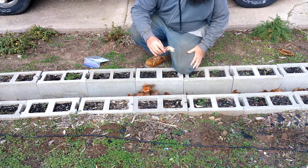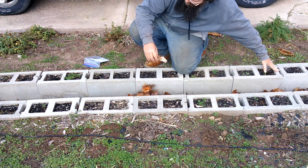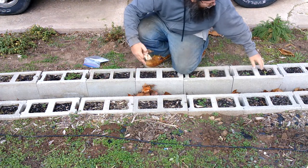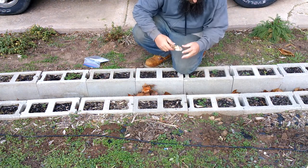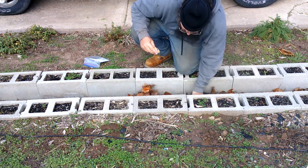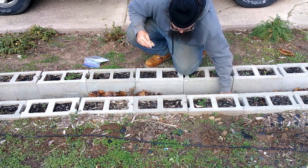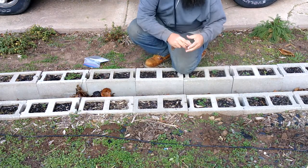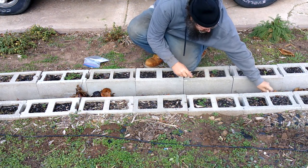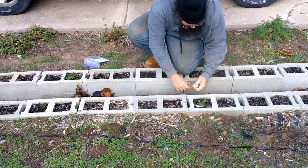I'm going to start from here, and we're going to go here to here. So 1, 2, 3, 4, about 4 blocks worth for measurement. We're just going to pull this leaf material to the side, and we'll put it back down after I drop my seeds. We'll just put these all along here.